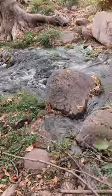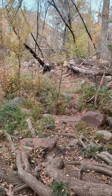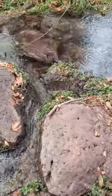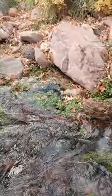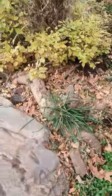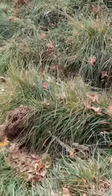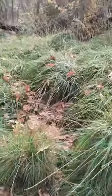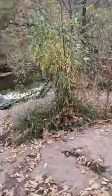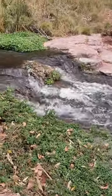So you have to cross this creek. This is where I would do that. So we came from that way. We have made it through. We're going that way. This is another cool viewpoint.